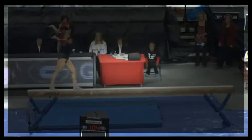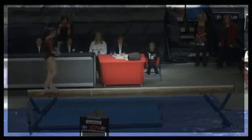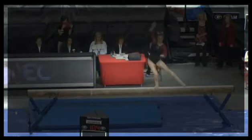Back handspring layout for Lindsey. Absolutely dead in the middle of the beam. No movement, no balance check of any kind. And she doesn't only do this in competition. She does it in practice every turn, every day. The kid's incredible. Gigantic switch side. 9.8 meanwhile for Hedges on floor.